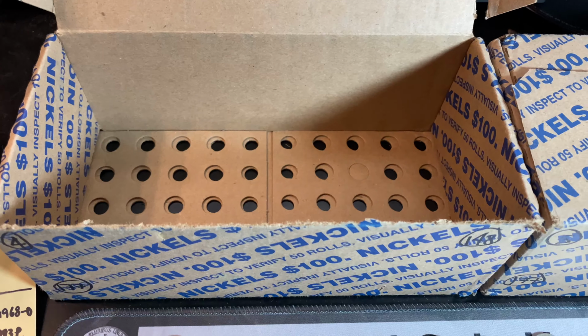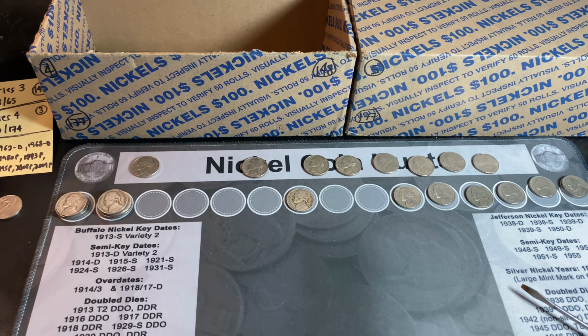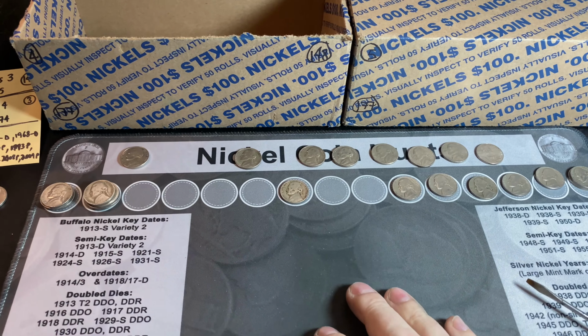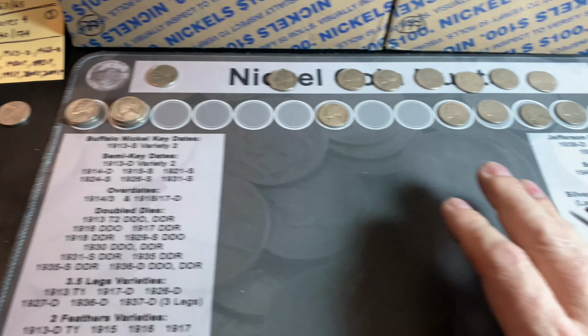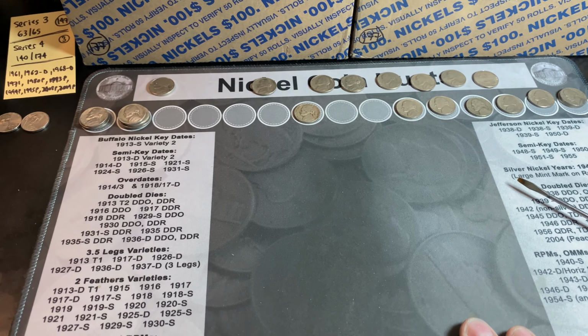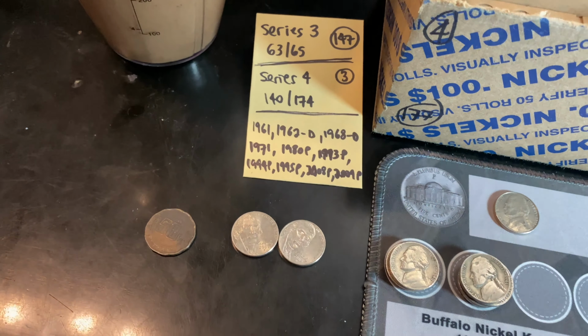All right, we finished box number 1. Another tough nickel box. Ever since that collection dump, the nickel boxes have not produced buffaloes or silver nickels. So starting to be on a little bit of a skunk streak for those items. Decent amount of finds, 19 finds in that box, not including the stuff that I'm just pulling aside from the list to fill up the album.